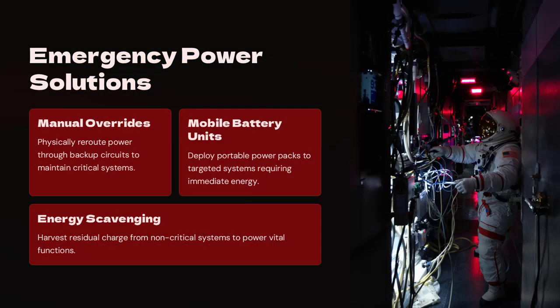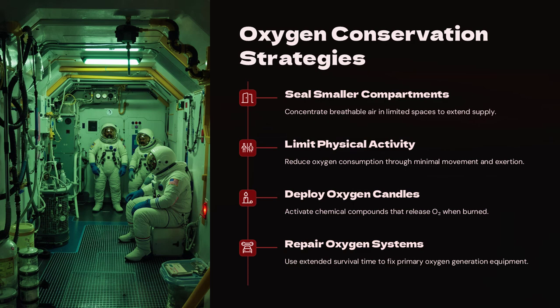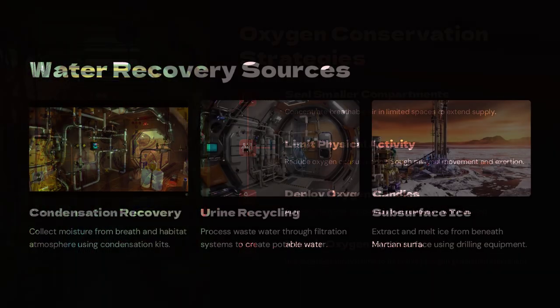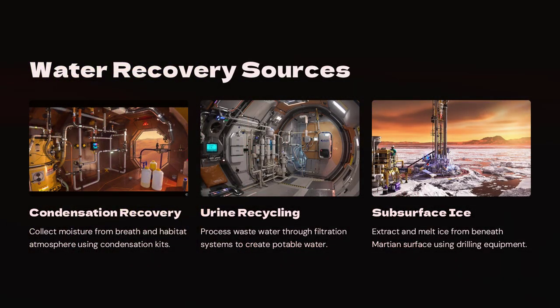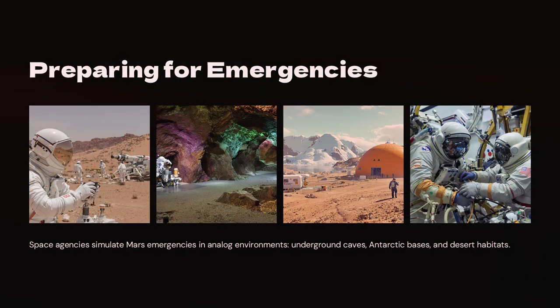What do you do when your life support fails 225 million kilometers from Earth? Survival on Mars isn't just about bringing the right equipment. It's about knowing how to adapt, improvise, and recycle resources in a closed-loop system when redundancy fails. Let's walk through what a power failure might look like and how a crew might respond in stages.